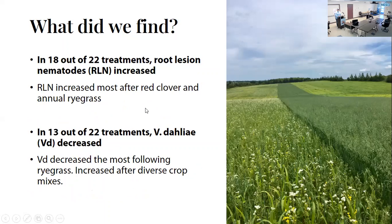In 18 out of 22 treatments, root lesion nematode numbers increased. That is not a great surprise for us because root lesion nematodes have a wide host range, as we're going to talk about a little bit later. They generally increased the most after red clover and annual ryegrass, which were our check crops. So they increased in the checks more so than the treatments in a lot of cases. However, in most treatments, they increased by at least some amount.